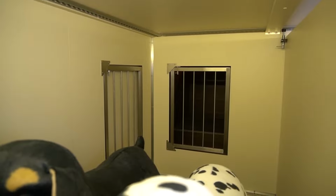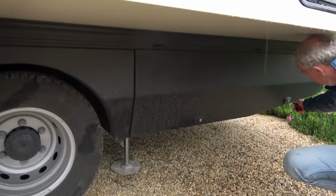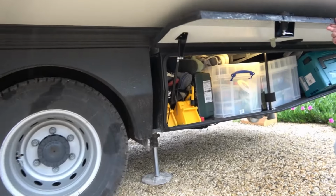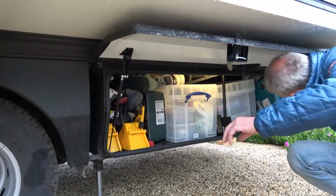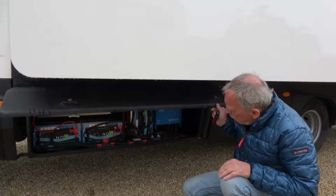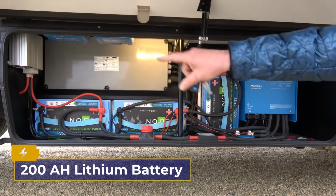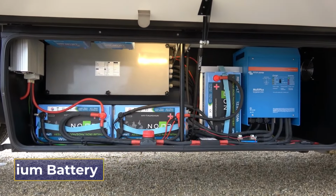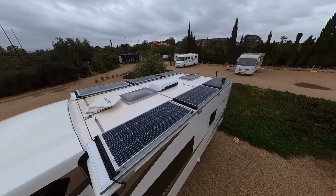It's super cool. Down below, once again, there is another lockable storage compartment just like the one on the passenger side, and it has the same storage capacity as well, ensuring you have immense storage capacity. Moving ahead, there is one more similar storage compartment that contains the electrical system of this mini RV. It includes a 200 ampere-hour lithium battery, which can either be charged with the direct power cord or by installing solar panels on the roof.